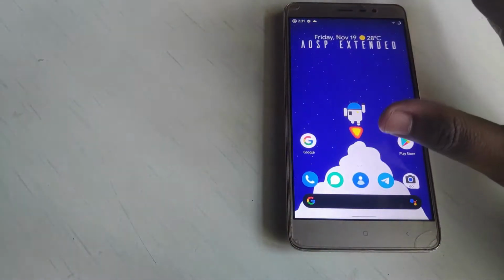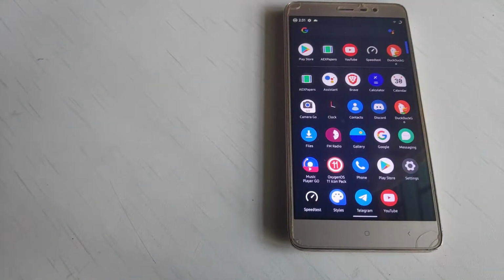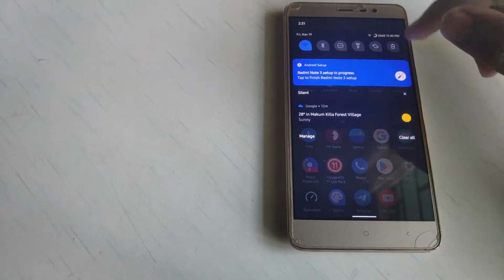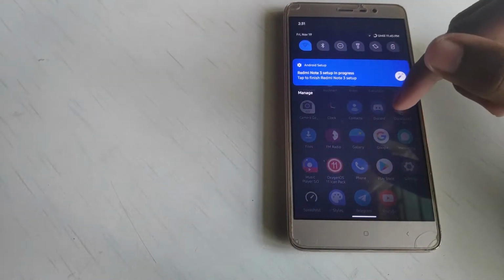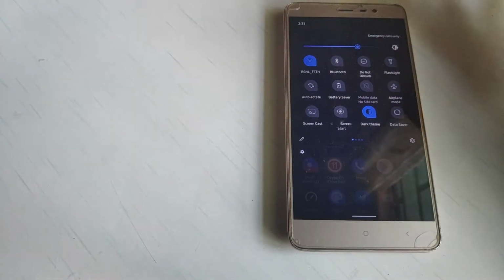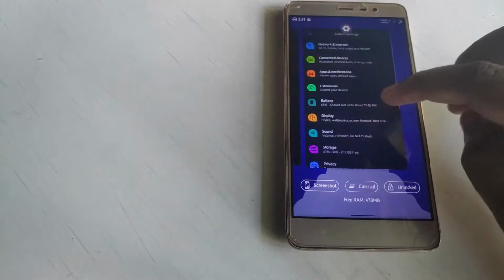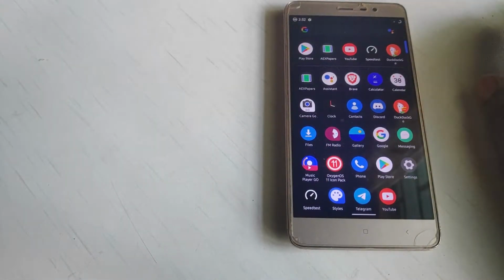So now let me talk about the ROM experience. The ROM feels pretty good in my opinion. It's not that bad. Yeah, sometimes it lags and the device heats up. Other than that, the ROM feels pretty good in my opinion. The RAM management is not that bad. It's average.